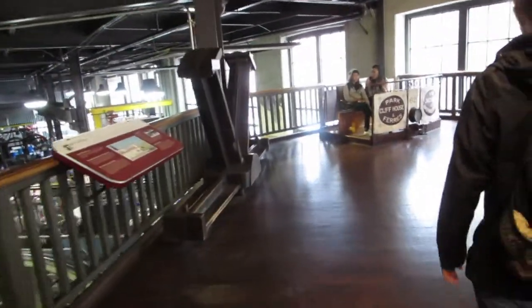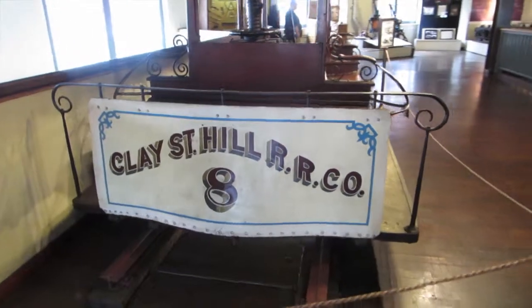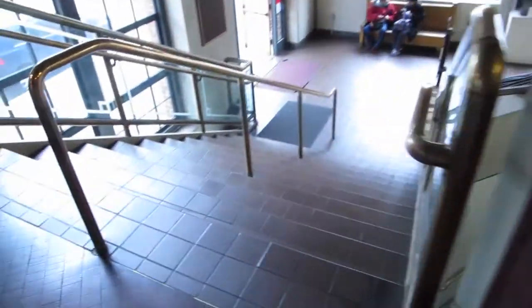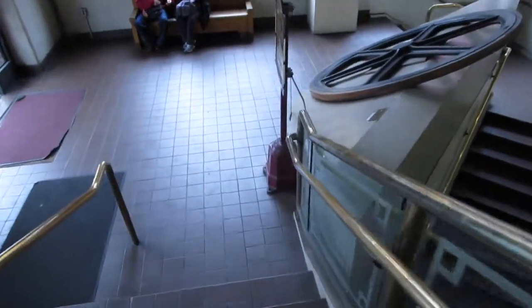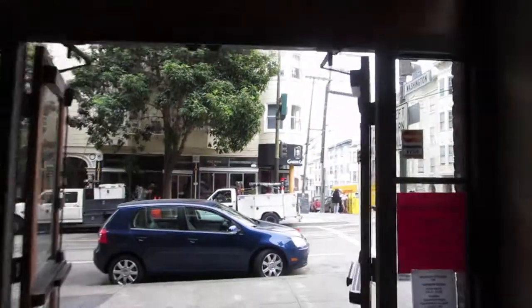So that's pretty much it. It's a wonderful adventure down at the corner of Washington and Mason Streets. You can take a cable car here and just hop off. I hope you enjoyed today's tour of the Cable Car Museum. It's free. Bring the kids.